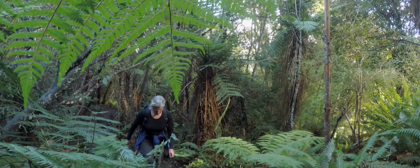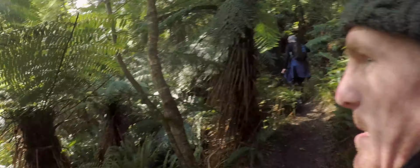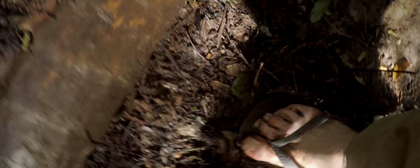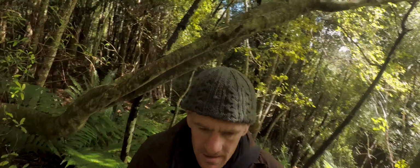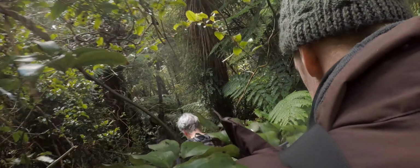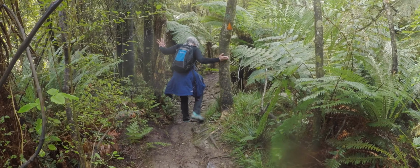My safety jandals were starting to become a little bit of a problem. The problem with my jandals is they were slippery and it was also coming undone. Although jandals aren't the best footwear, it's easy to wash them. Yeah, so here we are trying to avoid the mud.